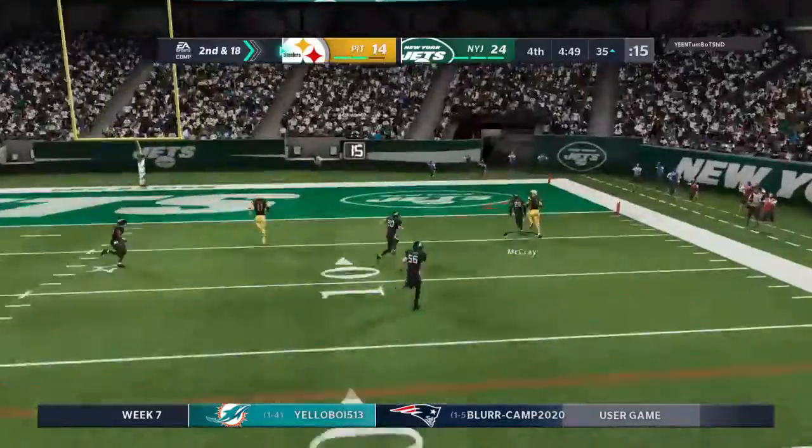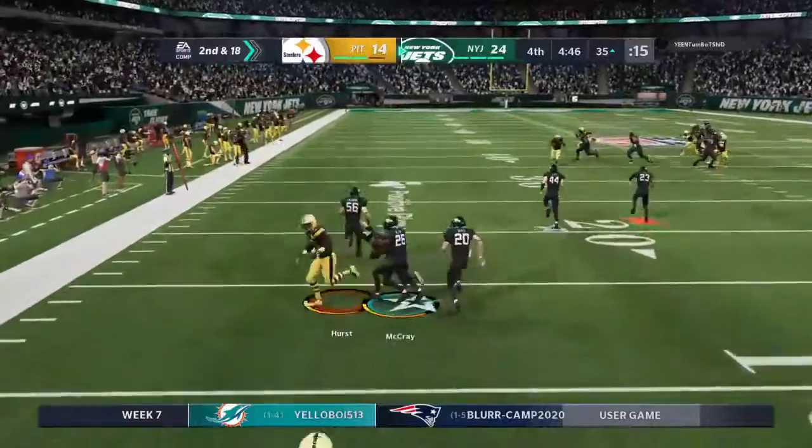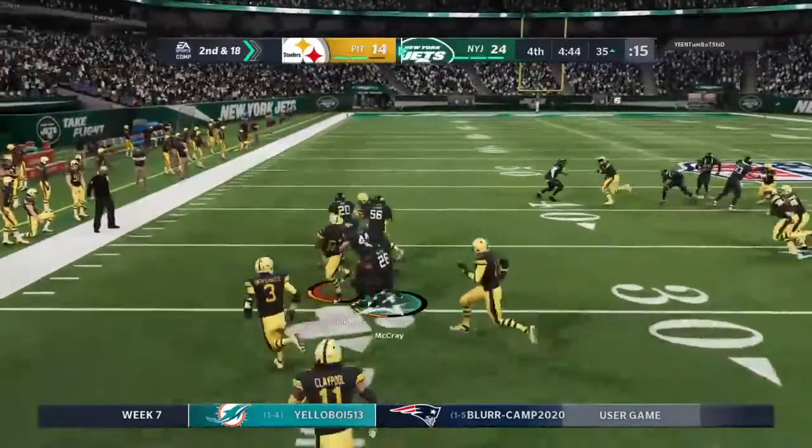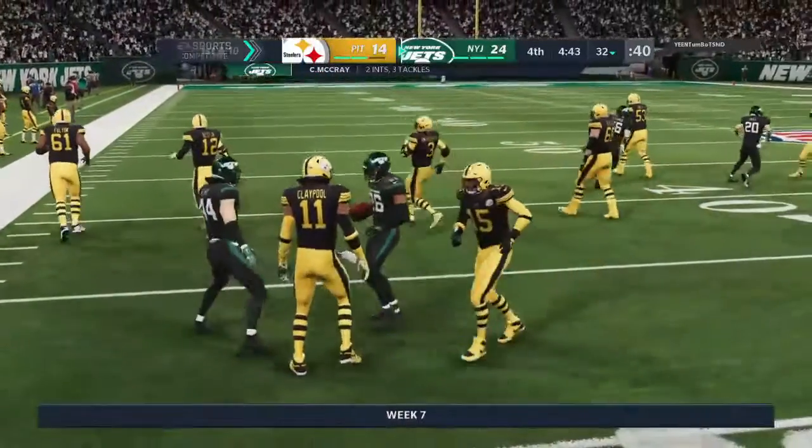Going deep to the end zone for Juju. And it's intercepted at the goal line. Read it well, and it's picked. And a good return here as he takes it up past the 30-yard line.